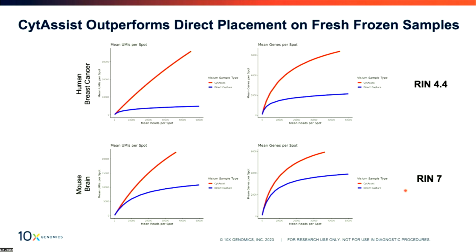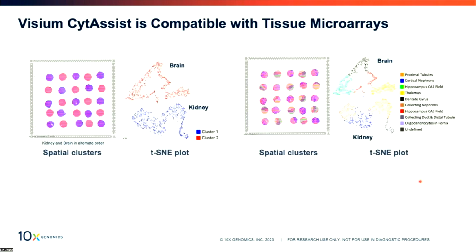Now with fresh frozen, what you can see here is you really are able to get good results with the CytAssist, even when you're working with a sample of a RIN score of 4.4 compared to our original recommendations of 7. So once again, sensitivity and specificity are some of the reasons that we're moving towards the CytAssist for a lot of our approaches. You can also have the capability to work on tissue microarrays.